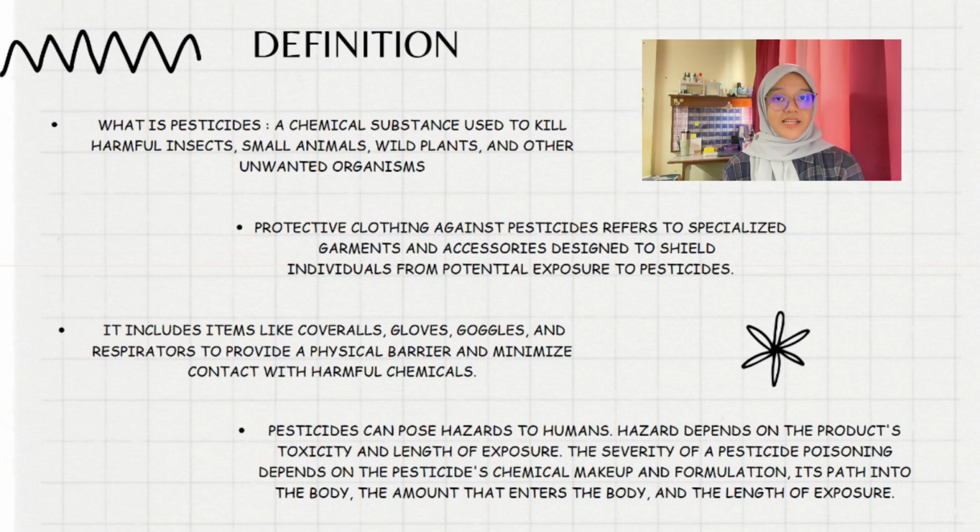Pesticide can pose hazard to humans. Hazard depends on the product's toxicity and the length of exposure. The severity of pesticide poisoning depends on the pesticide chemical makeup and formulation, how it spreads into the body, the amount that enters the body, and the length of exposure.